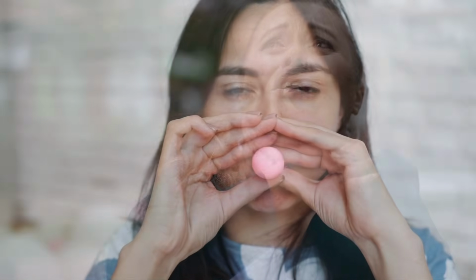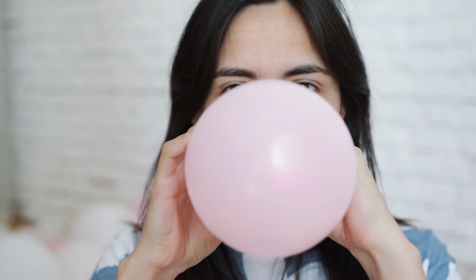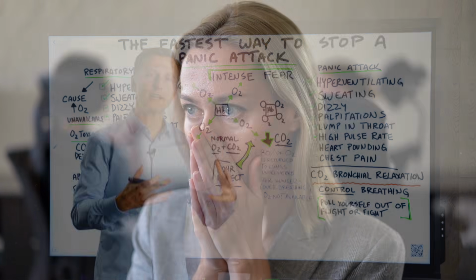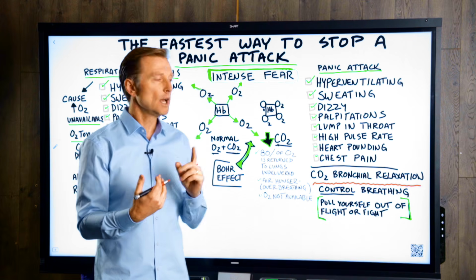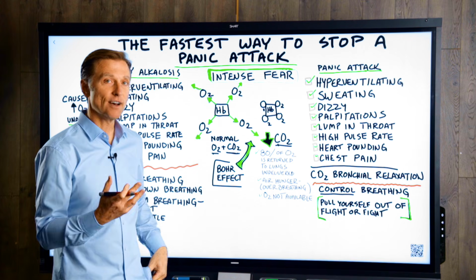Or better yet, let's say you have a party and you're the person that has to blow up all the balloons, right? What happens when you start blowing up all these balloons? You feel very, very dizzy. You feel like you're faint. You're going to pass out. And that's because you're trying to get too much air. So oxygen is unavailable unless there's enough CO2.